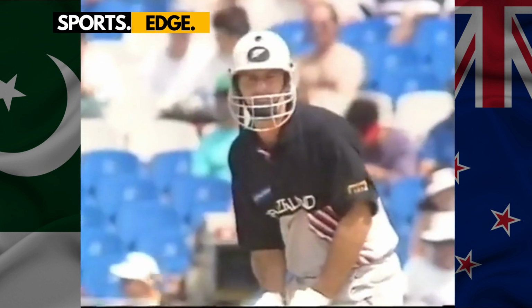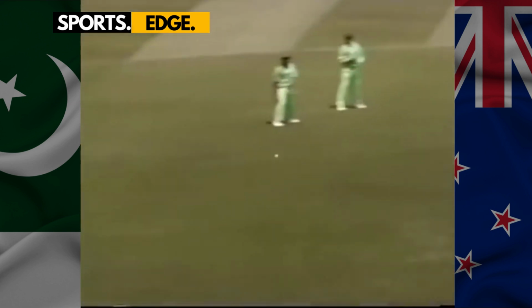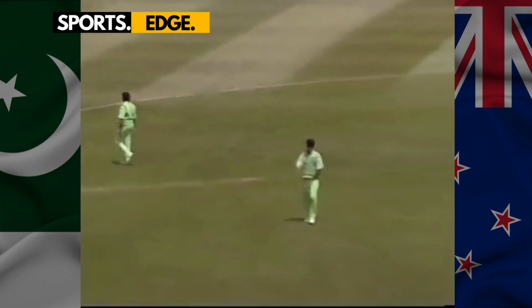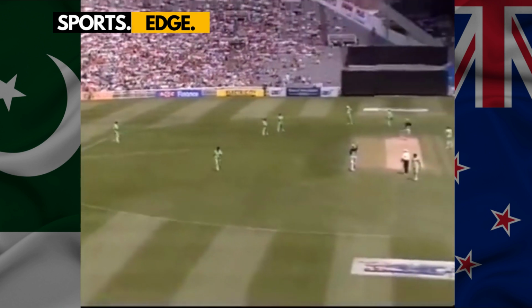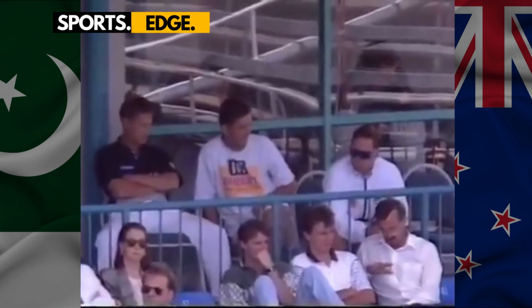But really, Jeff, New Zealand can afford a bit of time to consolidate, can't they? Yes, no question with that. It's just a matter of really batting out the overs. Unless something disastrous happens, New Zealand should win the match. There's the New Zealand camp. They'll be reasonably content, but there'll be a bit of nervousness. They've still got to do the job.